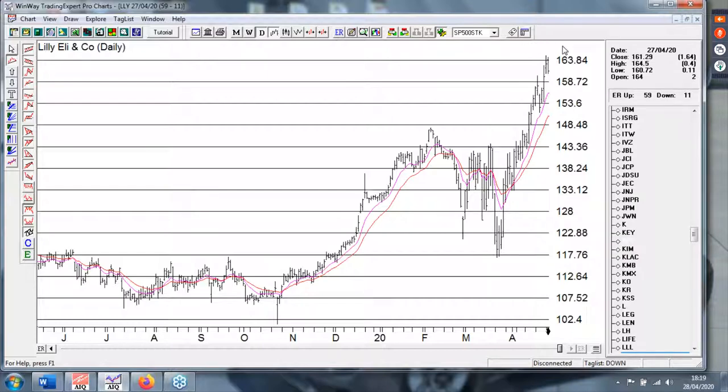Big move up. It didn't really drop that much when the market was dropping, came straight back up, racing back up there. So this one is actually very strong, could be a potential for your up trades when the market has dropped. Saying that, I don't actually know, but I think they're also a medical company. So this again will be quite news related.